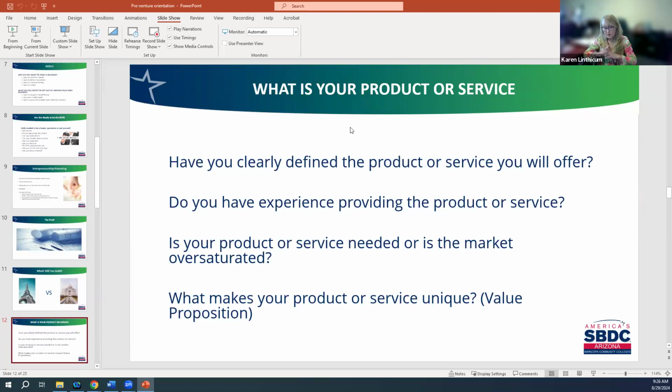Now, I would highly suggest, if you do not have experience doing whatever it is you intend to do in your business, then you go out and you get that experience. Because number one, you may get into it and realize you don't really like it. There's a lot more to it than you thought.